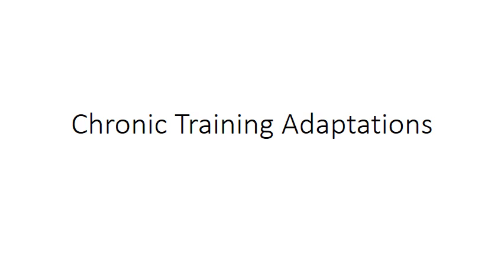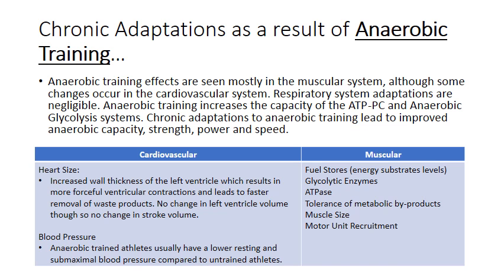Still on the topic of chronic adaptations here, but I'll just split the lesson into aerobic adaptations, and then this lesson is going to focus on anaerobic adaptations. So as a result of anaerobic training, which is training in a manner where you are at a high enough intensity where oxygen is not readily available to produce all of the ATP you require, you've got increased contributions by your anaerobic energy systems.